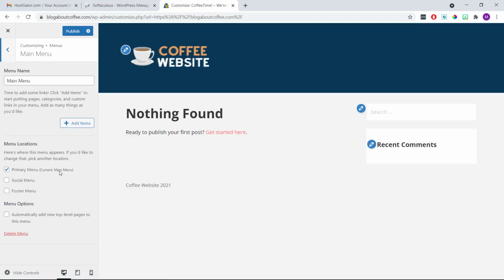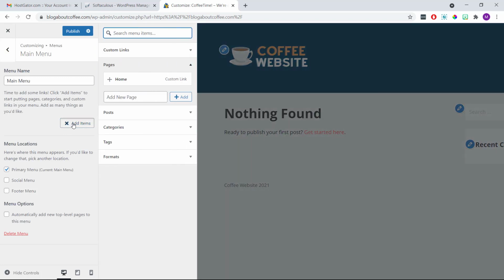Then we're going to click the Add Items button, and this is where we can create the main pages we want in our menu. All we need to do is type the names of any pages we want to create into the box that says Add New Page. And then we can click the Add button to create it.